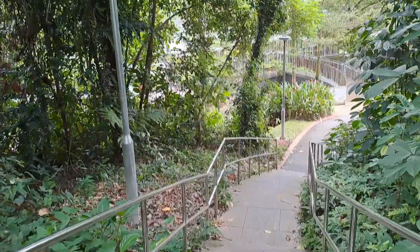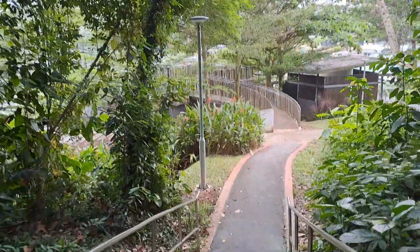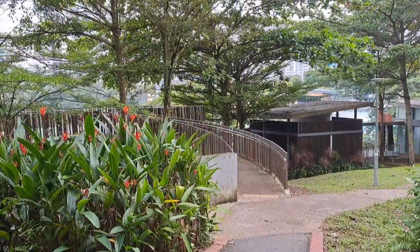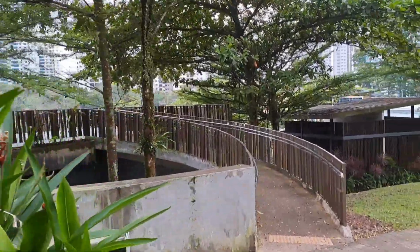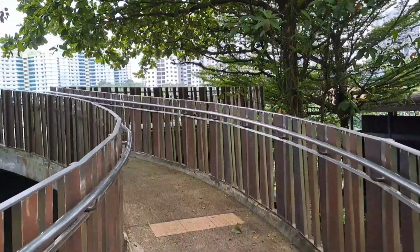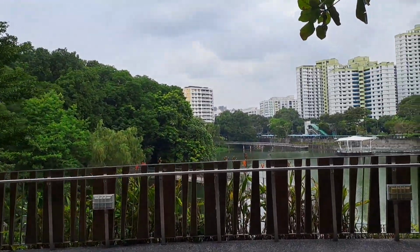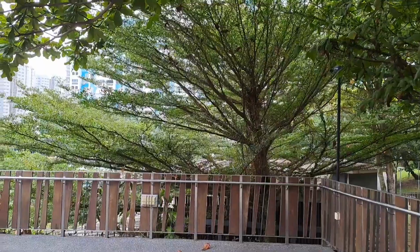Hi guys, I'm just going down these stairs. I'm going to the rooftop of Pangsua Pond. It's just connected to Bukit Panjang Neighbourhood 5 Park. It's beautiful, guys. Yeah, so this is the rooftop.